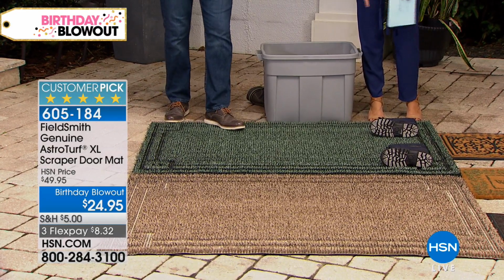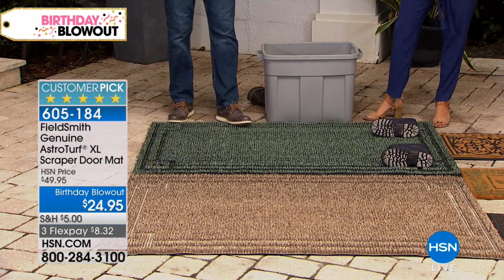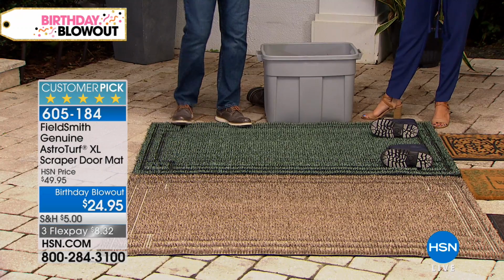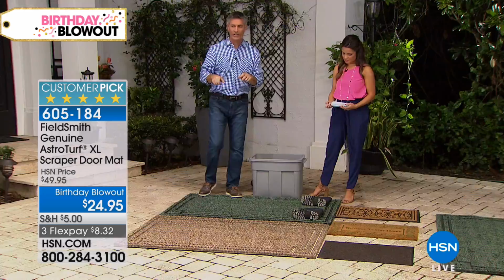These are huge. Yeah, this is our AstroTurf mat, our door scraper mat, and if you've seen these, why they're so popular is because they absolutely do what a doormat should do, and that's to keep all the sand, the grit, the dirt, everything from going into your house. We're gonna keep it outside the house. You're gonna keep it inside the mat by cleaning your shoes, cleaning your feet. It does a great job. So let me show you that real quick.